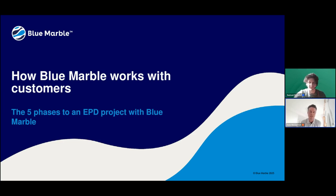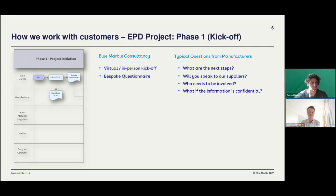Okay, great. Yeah, so we approach every EPD project as a project. It has a start point, and it has an end point, a published EPD. It has multiple stages in between with different milestones, and we break it down into 5 different phases. So I thought today I'd just talk through those phases just so it's very clear. And we start with the first phase, which is the kickoff phase.